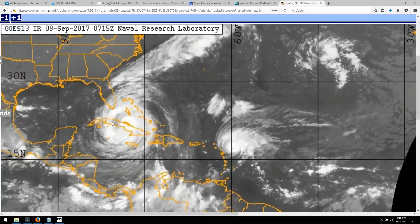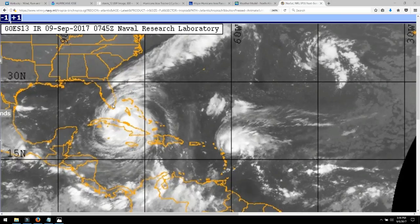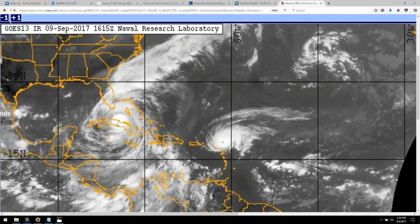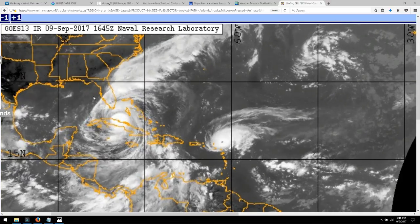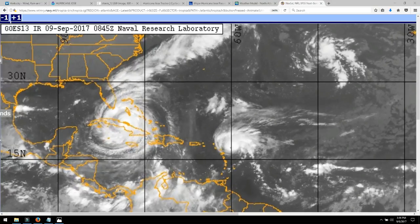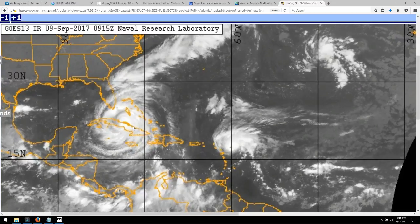A lot of the models are staying true to that, hugging that west side. Some of them are still lining up through the middle of the Keys. We're just going to have to wait and see how straight this pattern is, or if it's still going to veer west. We're talking a couple hours, and we'll have more detail on that. I will have more updates today, just to let you guys know.